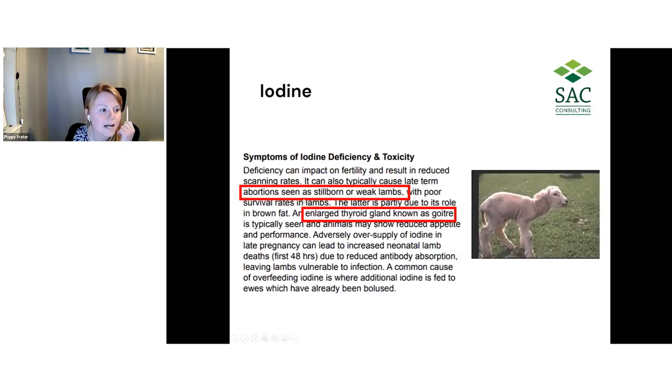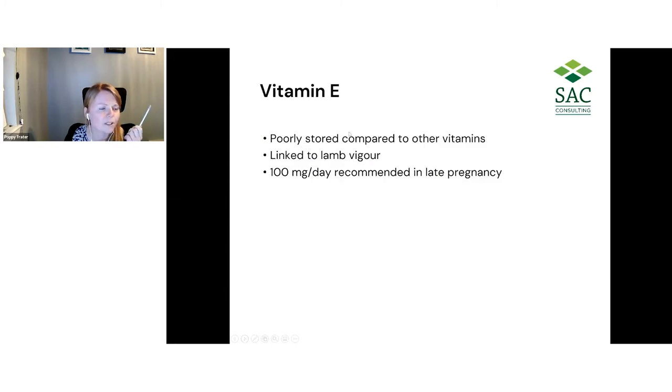Iodine can be seen as late abortions or weak lambs, and can be seen on things like forage crops as well as enlarged thyroid gland. And then lastly, I just wanted to mention vitamin E because it's poorly stored compared to the other vitamins, and it has been linked to lamb vigour, and therefore if feeding in late pregnancy, it's recommended vitamin E is supplemented.